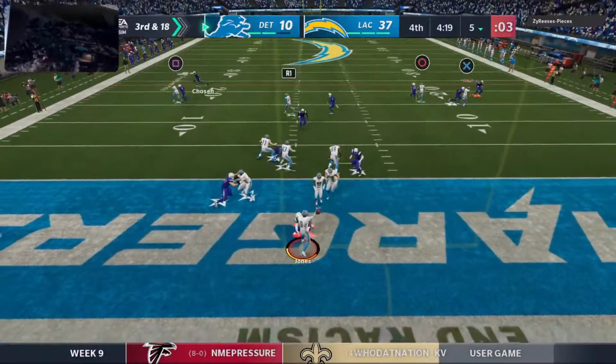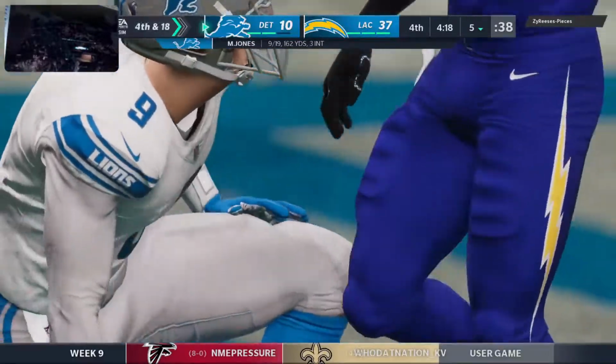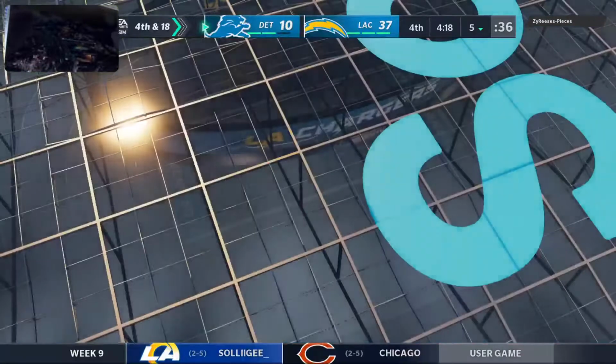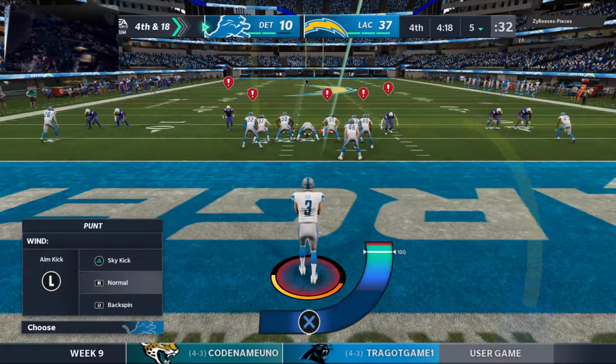Now a shotgun snap as they'll look to throw. And he'll be hit as he releases it, and that'll fall incomplete. How about some applause for the defense there? They forced him to throw that one into coverage, and just like that, they're staring at a 4th down. Well done.